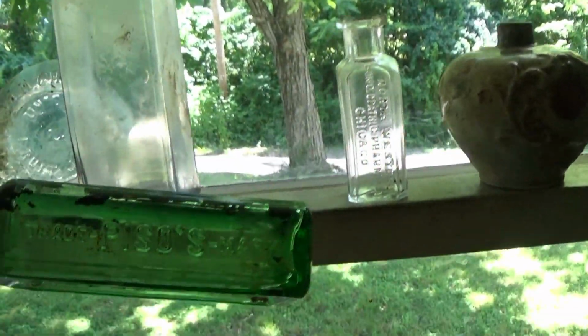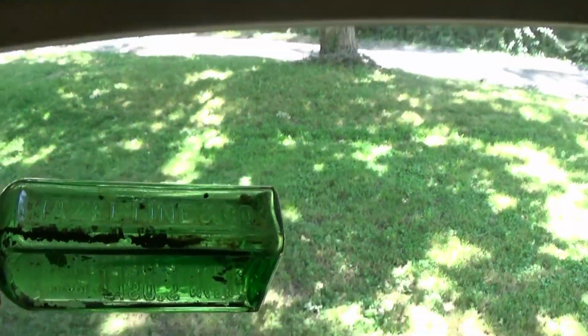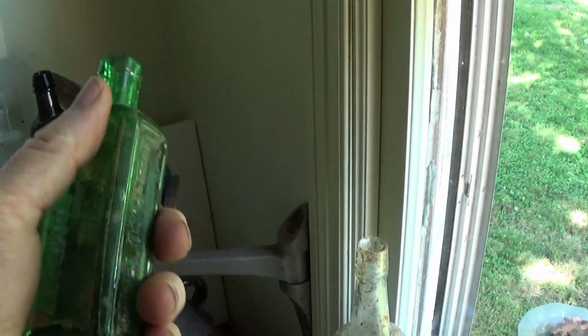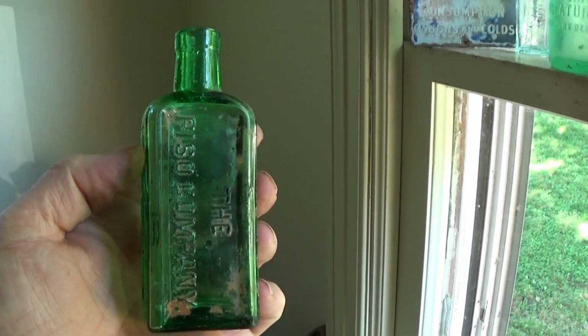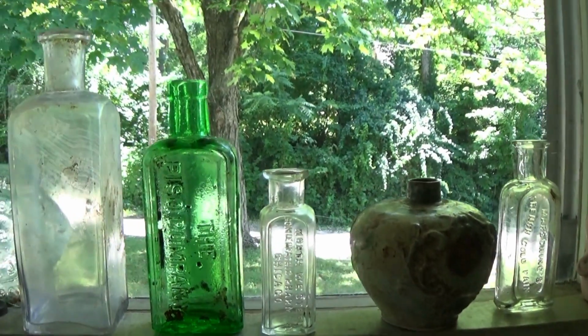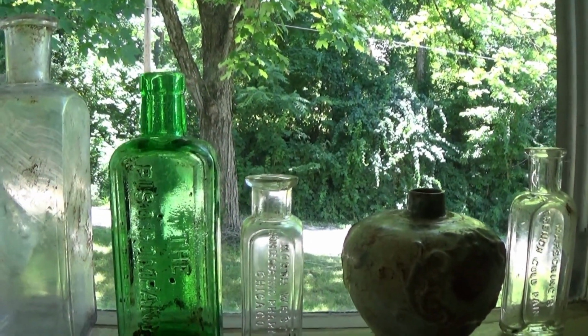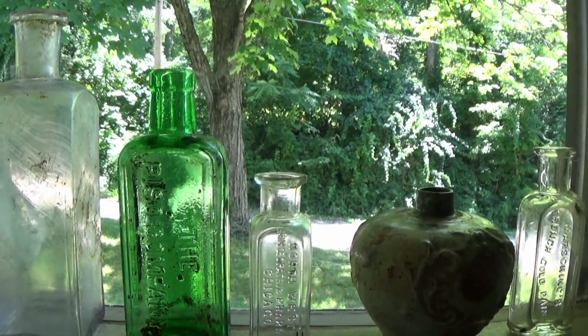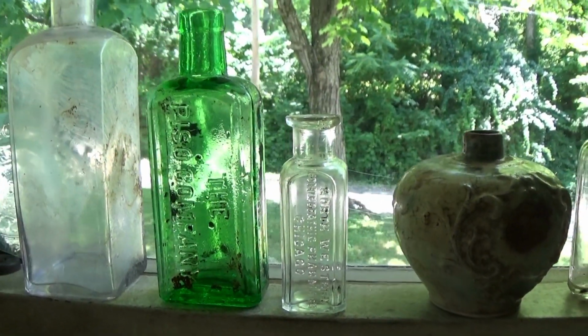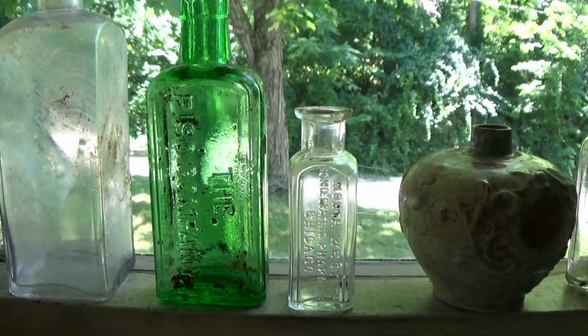Green Piso Company. Shelley pulled that one out. It says Piso's trademark on one side, Hazeltine and Company on the other. It was out of Pennsylvania, I believe Warren, Pennsylvania. And it was a medicine for early days. It said for consumption, that's our term for tuberculosis. And they took the word cure off. And later on, this is one of their later bottles from around 1912. Just says the Piso Company.